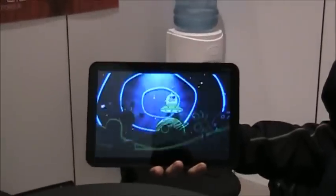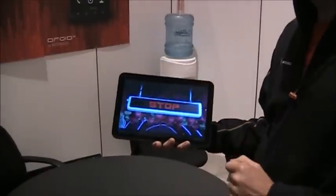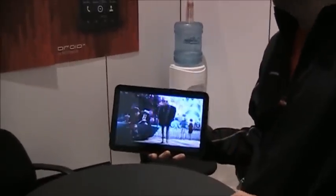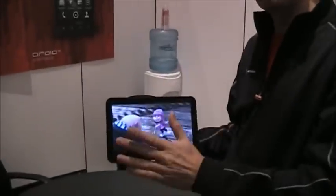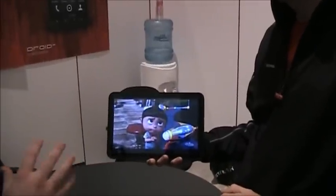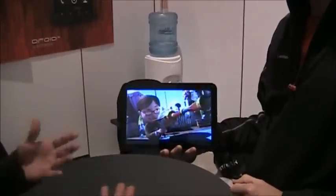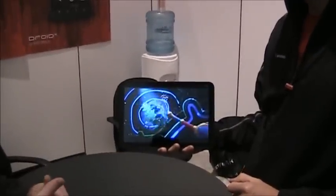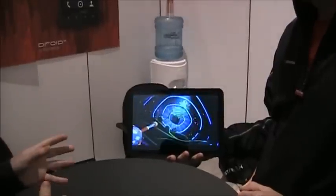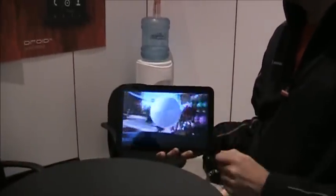Is there any expectation of price range? We haven't announced pricing yet. Not the first time I've heard that at this show. But it's coming very soon, so it's not going to be a long wait. Is there going to be, for example, this one is released through Verizon with a 3G or 4G connection. Is there a version that does not, or will there be two separate versions? We haven't announced any other variants.